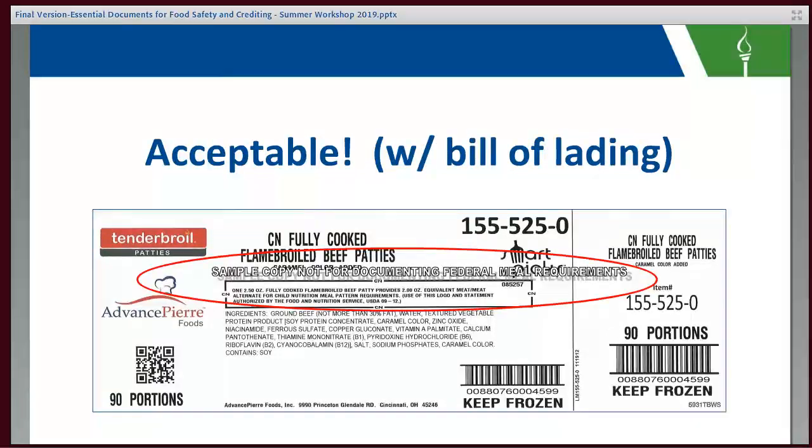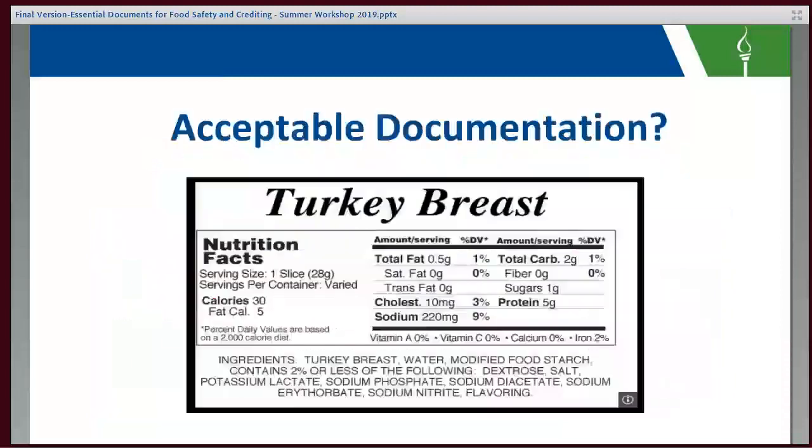The answer is yes. This is acceptable documentation if you also provide a bill of lading or invoice. Since this is a Watermark CN label, it is required you include a bill of lading or invoice in order to use the Watermark CN label to validate crediting.